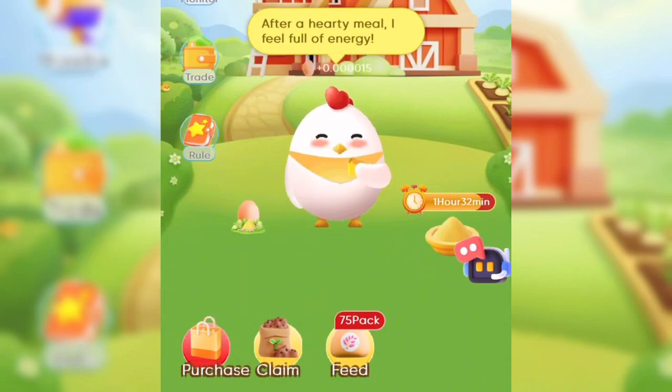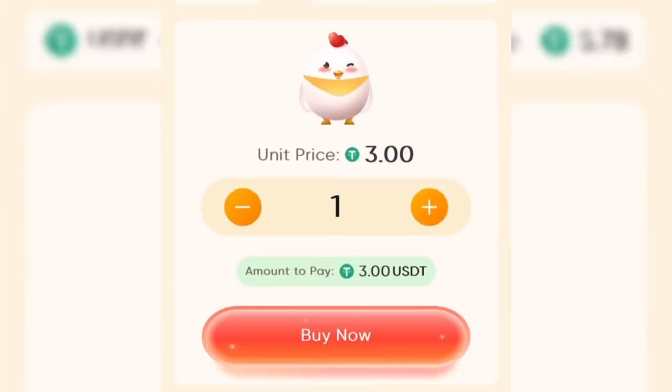Now once you want to get chicken on this platform, you just have to come down to purchase. Now you can see that the price of chicken right here is 3 USDT for one. Once you multiply this by 2, it's going to give you 6 USDT. Once you multiply by 3, you're going to be paying 9 USDT for this. So this is the amount for a single chicken, which is 3 USDT. Now if you're to use naira to pay for this, it will be around 4,000 plus for one chicken.